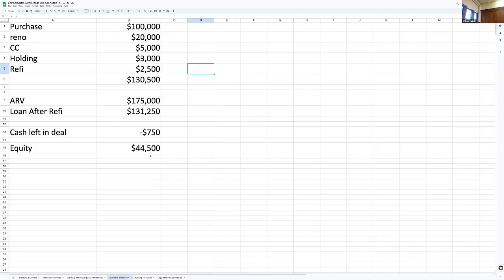Now, the reality is most BRRRRs aren't perfect. Most BRRRRs, you're going to leave some money in them, right? It might be $500, it might be 5,000, it might be 20,000. The whole point is to get a property without having to put 25% down and leaving it in there for 5 to 10 years before you see a return on that money, right? So as long as you're doing a BRRRR and you're getting a better return than that, you've won, right?